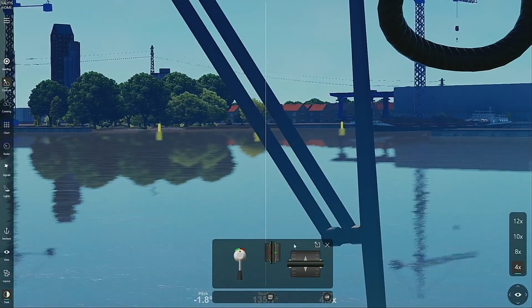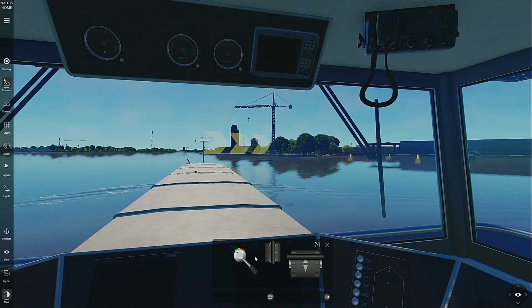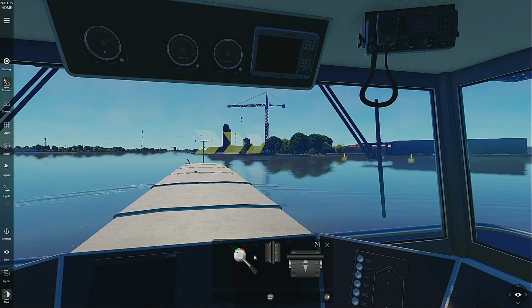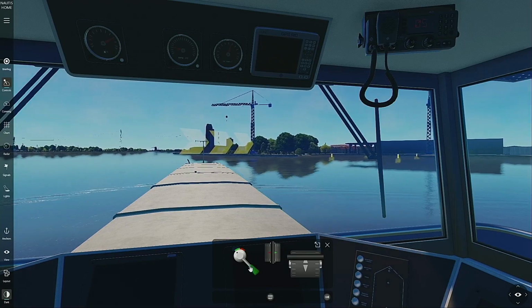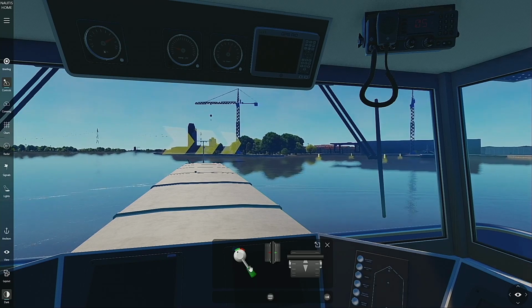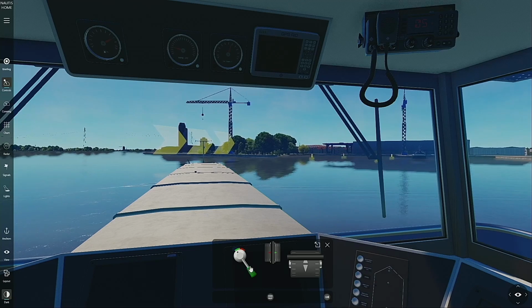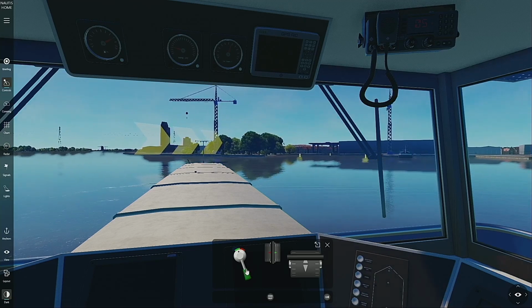Oh my god, I'm nervous. I have not done this part. So far, so good. Okay, so I see 4 yellow spots. I think I've got to be in between all 4 of them. That's what I'm gonna aim for.